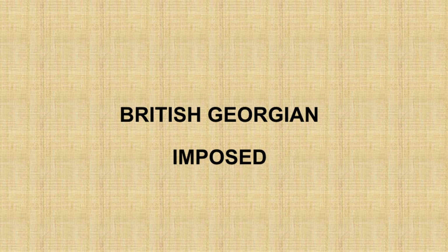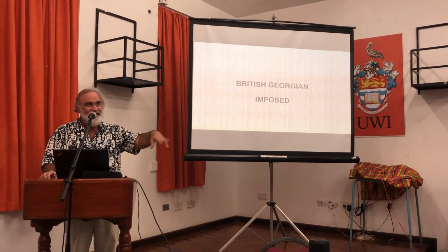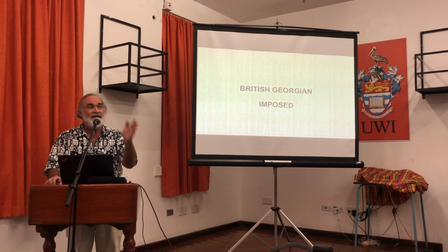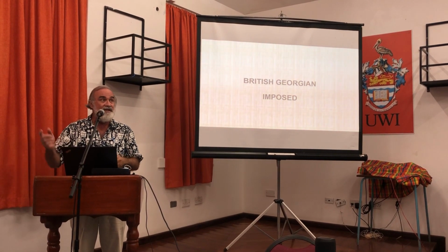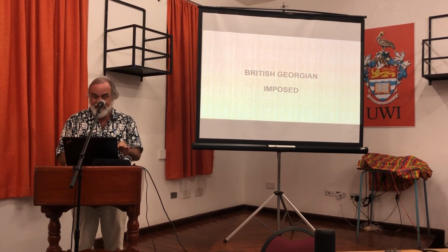1763, Dominica is handed over by the Treaty of Paris to the British. Unlike Barbados, unlike Antigua, unlike St. Kitts, this is a state-organized colonization. It comes directly from the Board of Trade, okay? And everything is managed from London by a governor. So this is a completely new setup that's happening here.